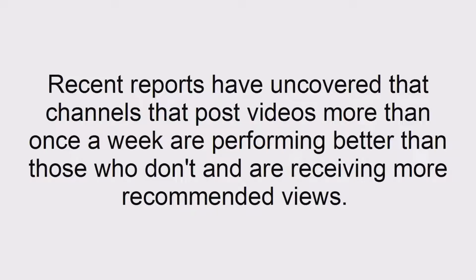Tip number 1. Post multiple times a week. Recent reports have uncovered that channels that post more videos than once a week are performing better than those who don't and are receiving more recommended views. If you can, try posting a video 3 or more times a week to your channel. Keeping a regular schedule can quickly raise your channel in YouTube's algorithm.